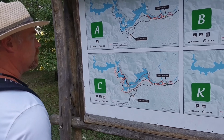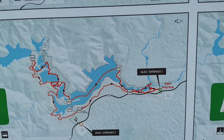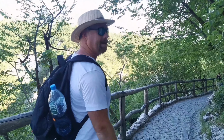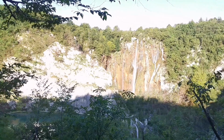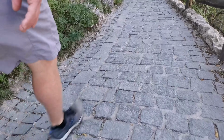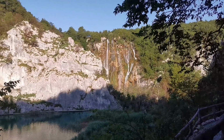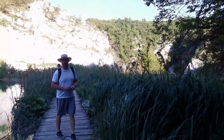Okay. Where are we going? We're going with C. 4.5 miles or so. All right. See it up close. We're going over there. So clear. The water is super clear. Beautiful.